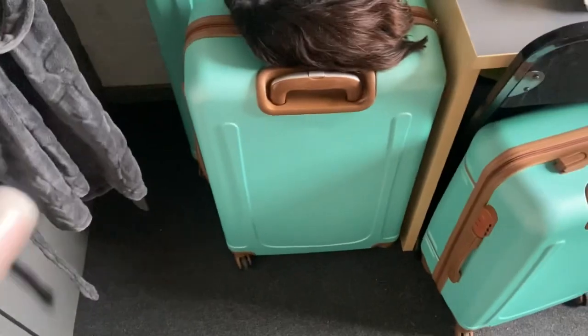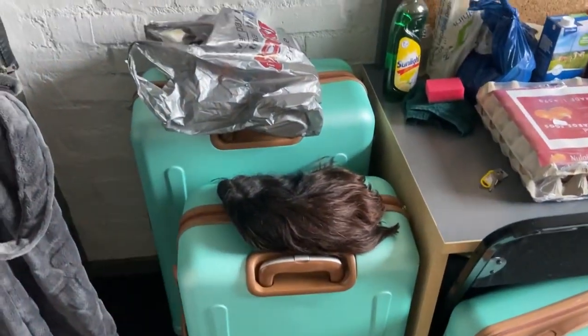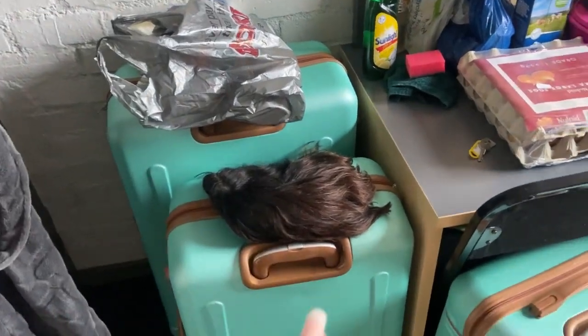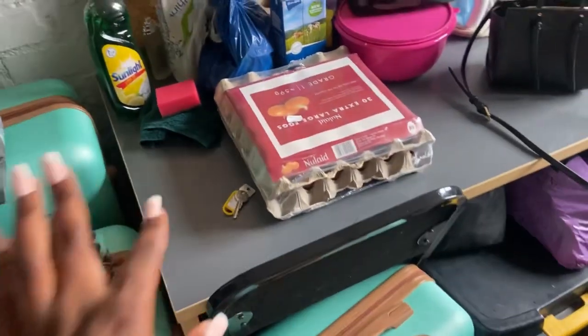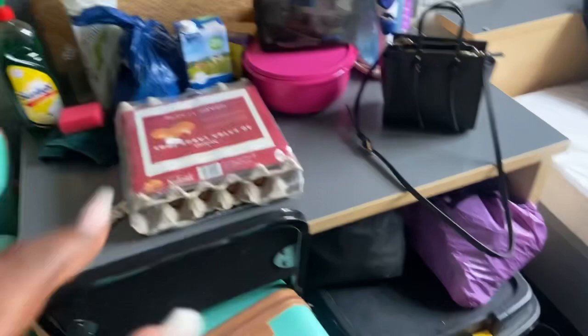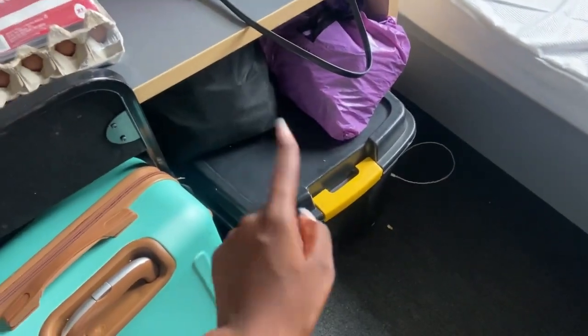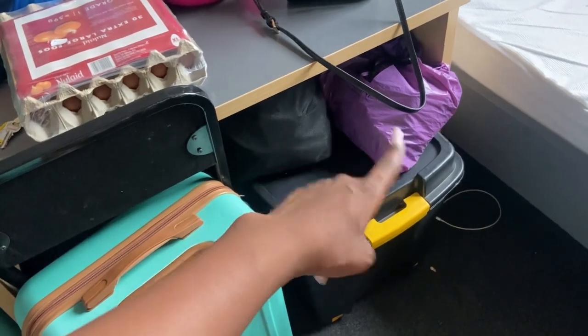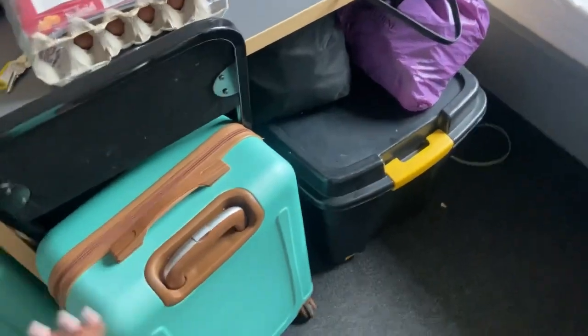So guys, let's go. Oh okay, that's my gown. These are my bags, and those things I just went and bought now. This is my wig, don't mind it. Those are my keys, and this is some groceries together with the ones in this bag and this bag also. These are my undies and all of that.